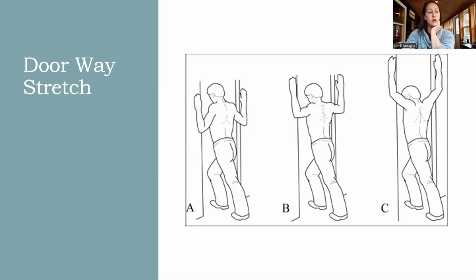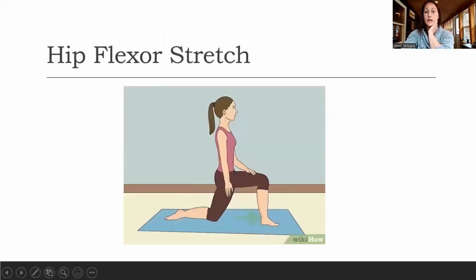Nope, we just have a couple more. I know we're getting close to time. So the hip flexor stretch is like a secret stretch. I think it's secret because most people spend time working on their quads, their hamstrings, their piriformis.